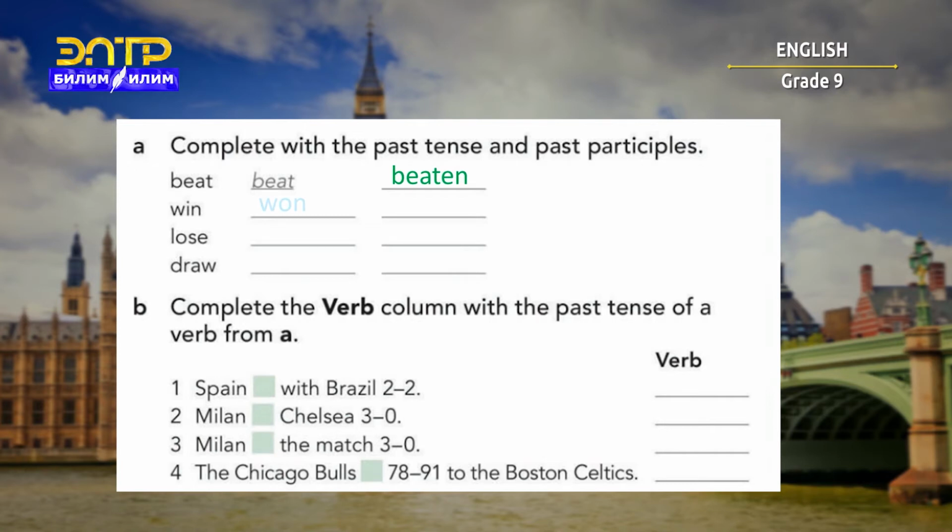So, win, won, won. Lose, lost, lost. Draw, drew, and drawn. And now, you should complete the verb column with the past tense of a verb from A you've just completed. So, number 1, Spain. 2, 3, 4. Please do it. Again, 10 seconds.